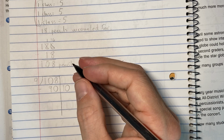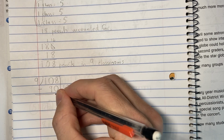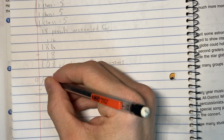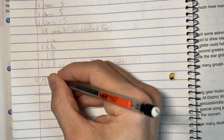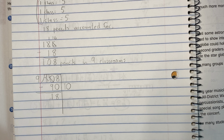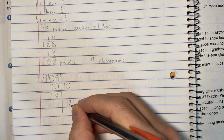And a lot of you might be able to do 9 times 11, which is 99. That gets you really close. But this will still bring us right to the edge. Borrow. 10 minus 9 is 1. And I bet you guys can tell right now, what can you multiply 9 by to equal 18? I know 9 times 2 equals 18.